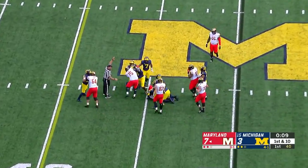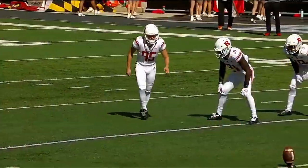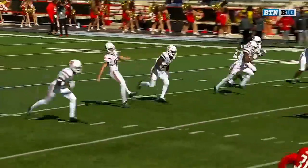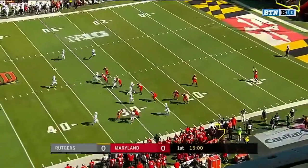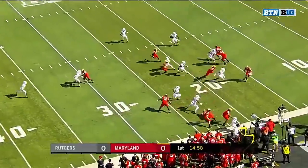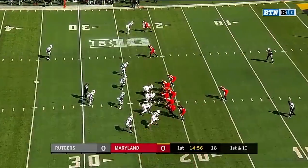It's Ty Johnson on the straight handoff for 5. Yeah, there certainly won't be any love lost today as far as a win and a loss goes. As Maryland won the toss, they elected to receive, and Ty Johnson, who had a 98-yard kick return for a touchdown last week.